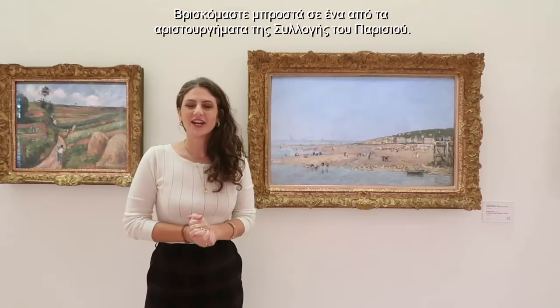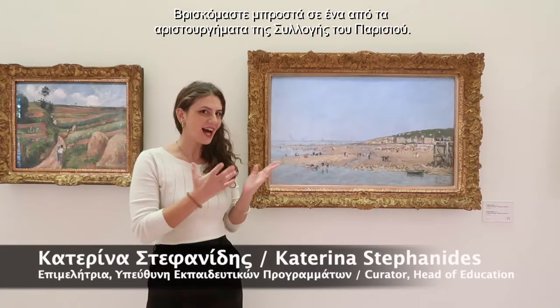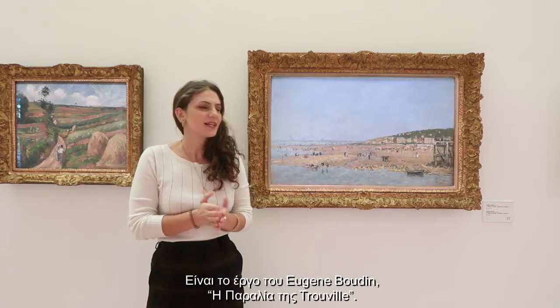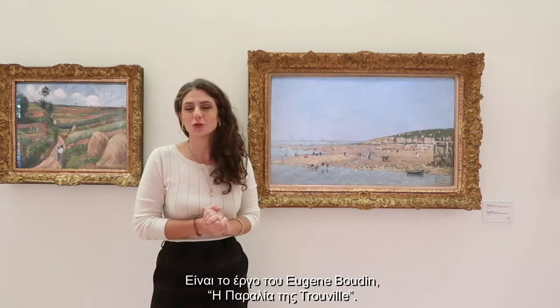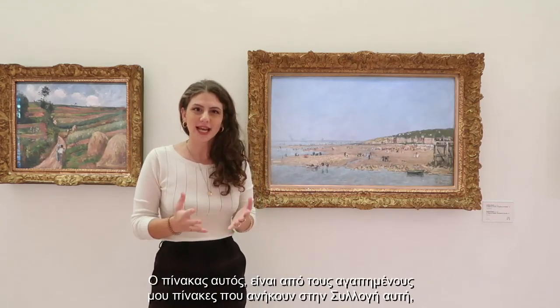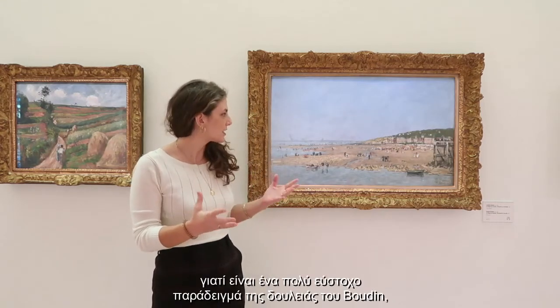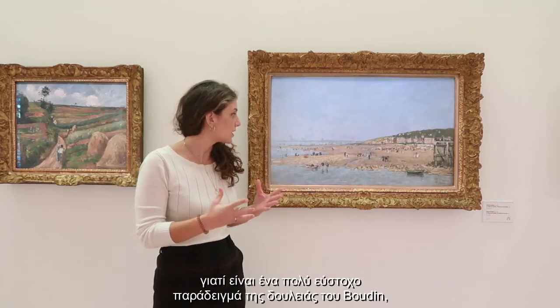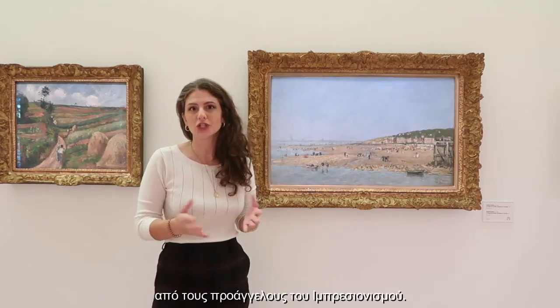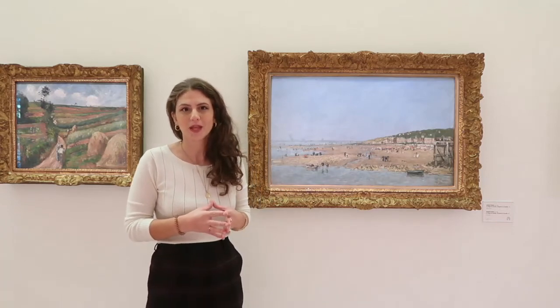And here we are in front of one of the highlights of the Paris collection, the beach at Trouville, La Plage de Trouville by Eugène Boudin. This is one of my favorite paintings in the collection because it's really a great example of Boudin's work and really highlights him as one of the precursors of Impressionism.